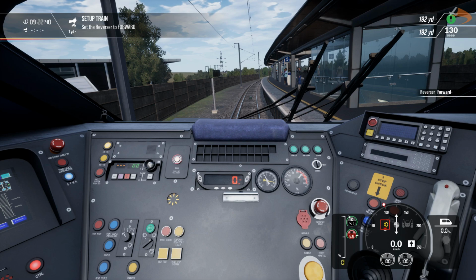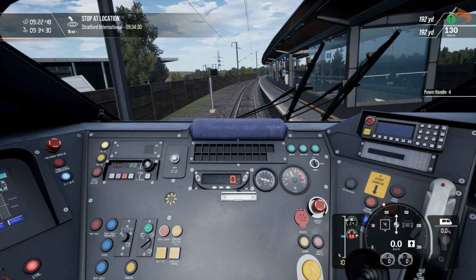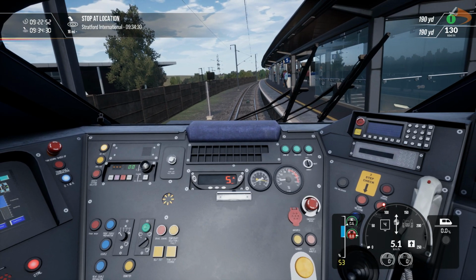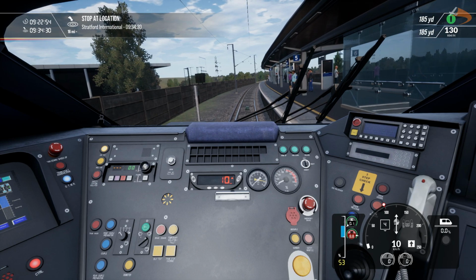Train forward. Set DRA. And high power. We are stopping at Chatham International. Stop there at 9:34.